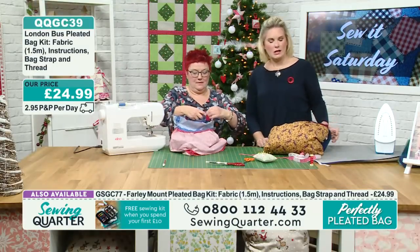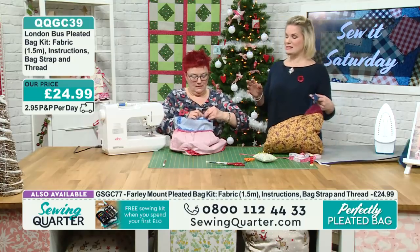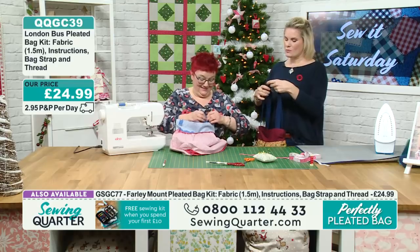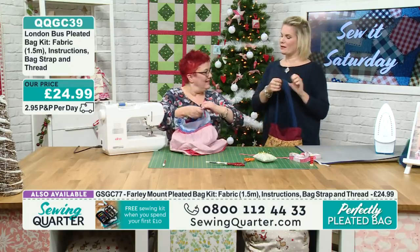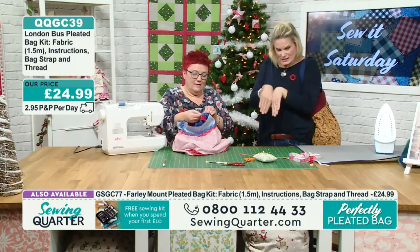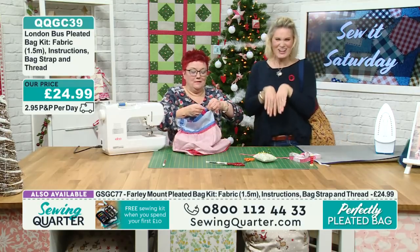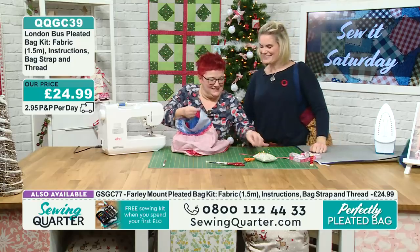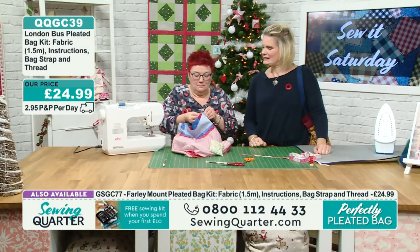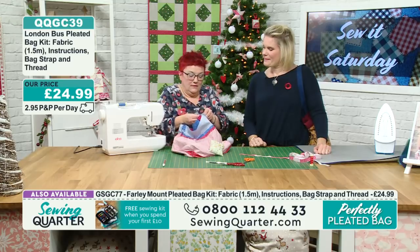Producer Hannah said she couldn't get her head around that the other day. But this is why, because there are different ways of putting bags together. When you're sewing around the top, you've got to have the handles inside, down. Not outside. Always down and in. So again, match your seams.